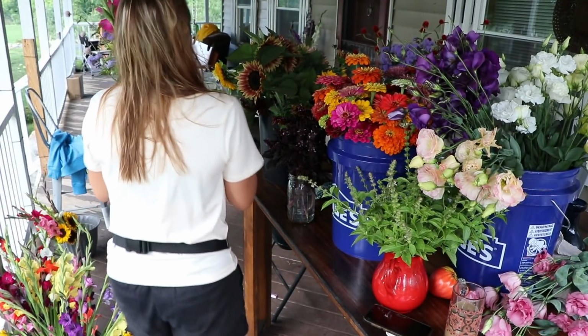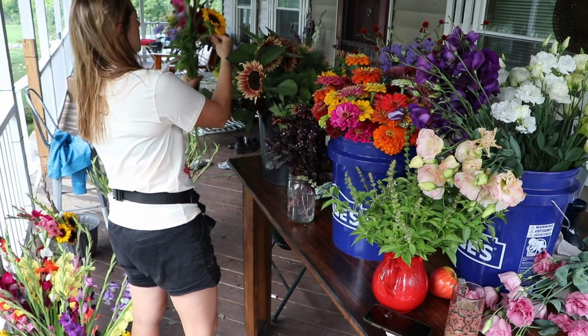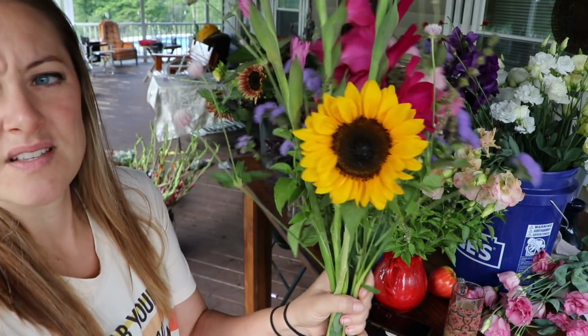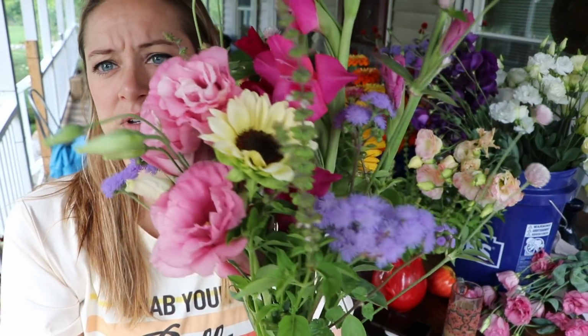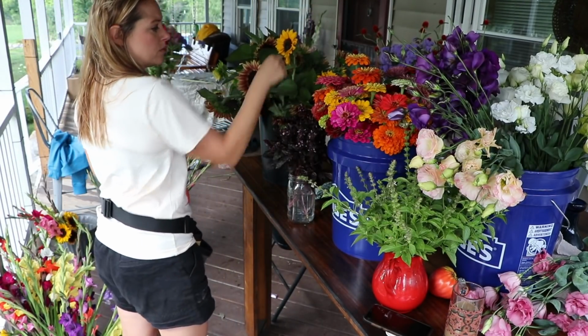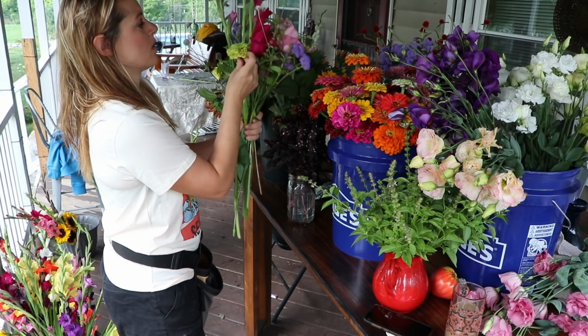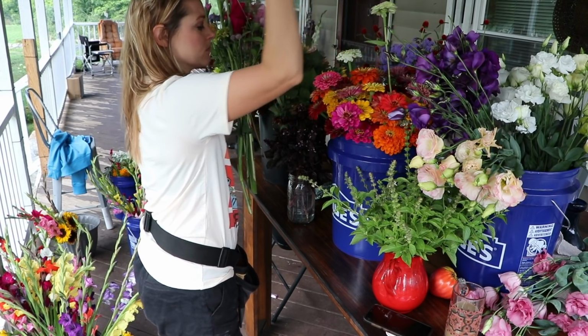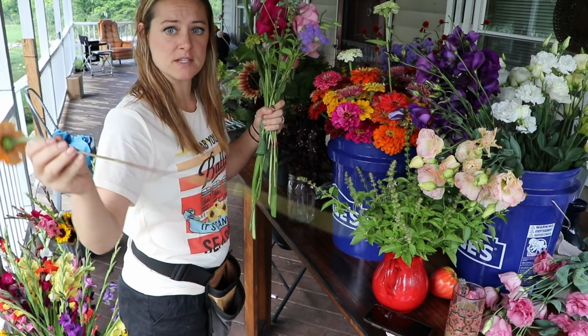But, all right, so here is this. I feel like I should add something back here. Maybe I'll add another sunny. Is that too out of the color realm? I don't have another white one. Problem solved. Holy stem length on that zinnia. Woof.